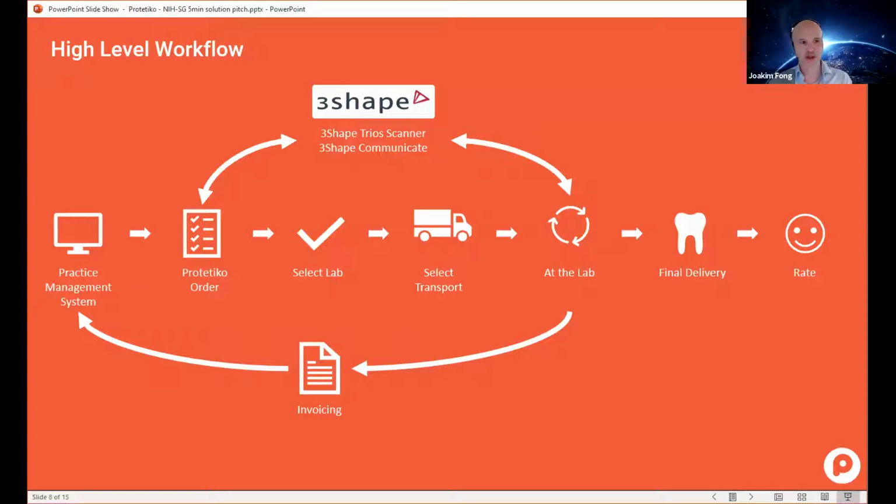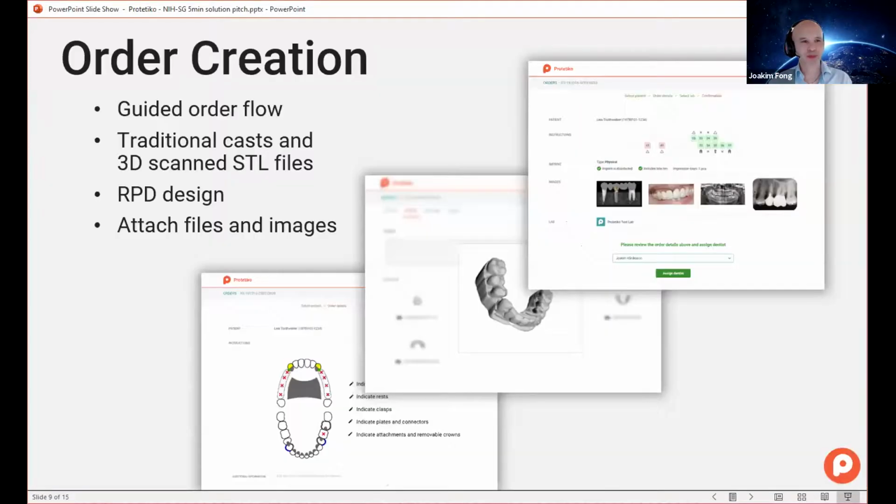Maybe I should have changed 3Shape to PlanMeca or PlanDent, since we're working with them. And we also work with another Finnish company called Dental Mammoth, so special now for our Finnish friends. So we assist dentists and technicians through the whole order, production and delivery process. This is an example of how to create an order, and it works both with traditional impressions as well as scanned ones. Our design tools are great for discussing patient cases before an order is actually placed, and can also be used as an educational tool.